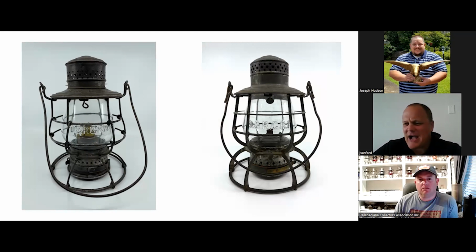But there's just a lot going on with those Liberties that are interesting, you know, and they wrap the verticals around the horizontals. They're very stout lanterns. They're tall. They're very tall for some reason, but they're very neat.